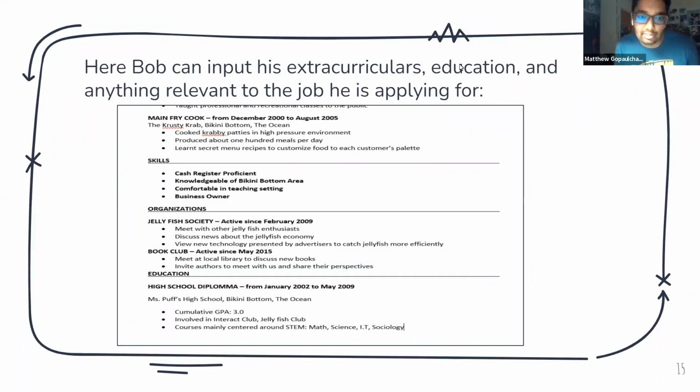So Bob here put his extracurriculars, education, and anything else relevant. The very first heading we have there is skills. We can see that Bob is cash register proficient. He's knowledgeable of the Bikini Bottom area. He's comfortable in a teaching setting, and he's a business owner.